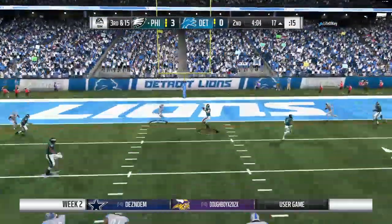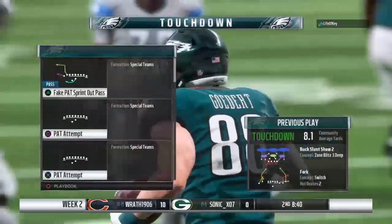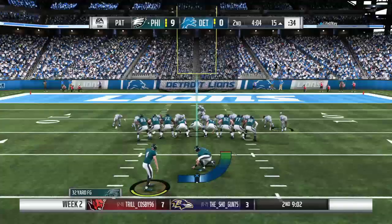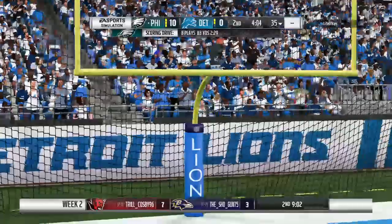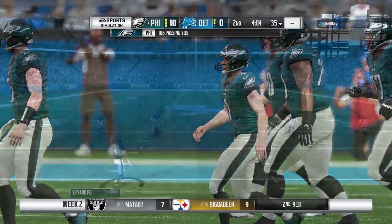On 3rd and long, it's Wentz. And he'll take it into the end zone for an Eagles touchdown. Dallas Goedert, his first touchdown of the new season. And the Eagles add on to their lead. The big fella was the recipient there for that touchdown pass, and it seems like more and more the tight end is the guy you have to worry about most in the passing game.